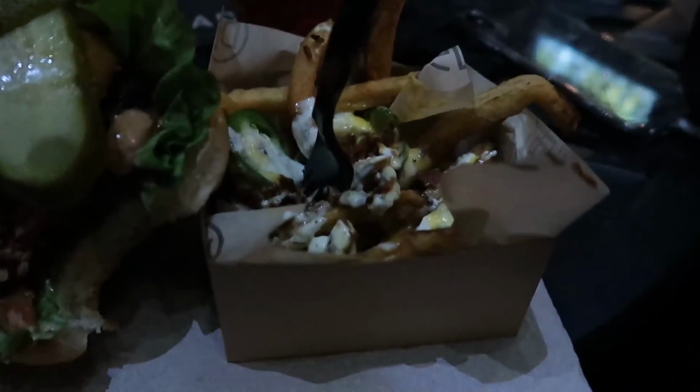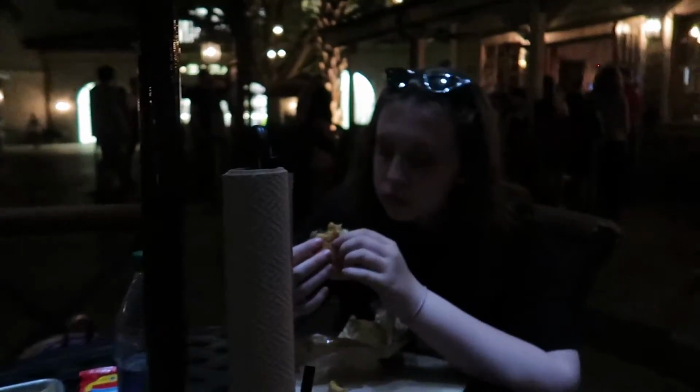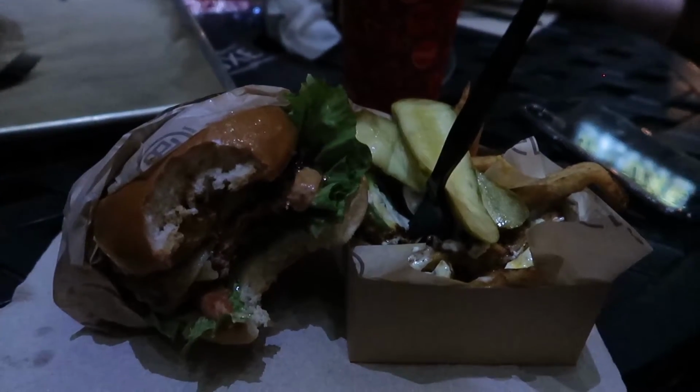I got the loaded fries and the El Diablo burger. Sorry, these are Charmaine's pickles. She doesn't like pickles. Char got the classic cheeseburger. And Michelle got the southern burger. She's almost eaten it all. We're still waiting for two shakes and a fry. I've had a bite. Really good. Not super spicy, but there's a bit of spice there. It's good. This is definitely another awesome spot here at Disney Springs.